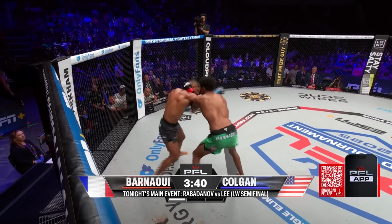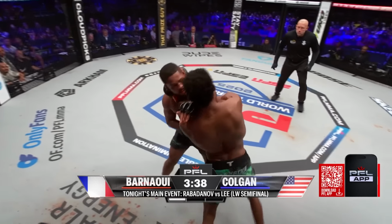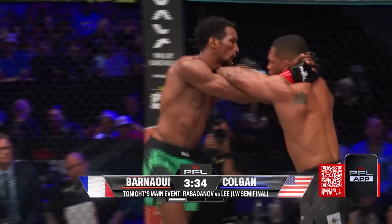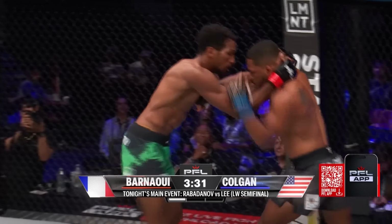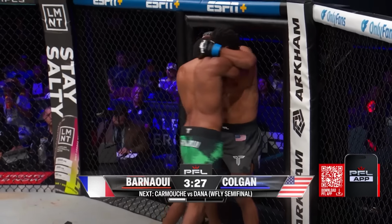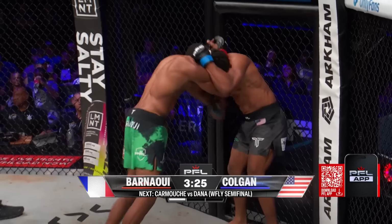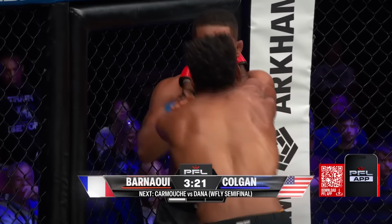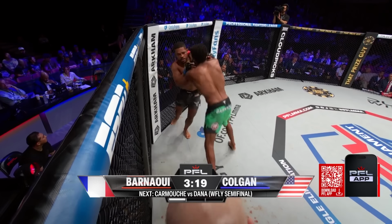Oh, good combination from Barnoui. Now with the clinched knees. This is where Barnoui goes to work. Look at these short right hands, chopping right over the plum. Colgan just trying to punch his way out of that clinch, Randy. Yeah, he sure is. Got to be careful about dipping his head or he's going to eat those knees on the chin.